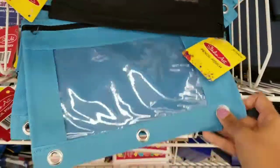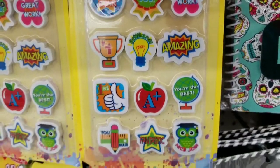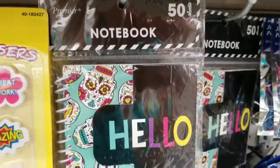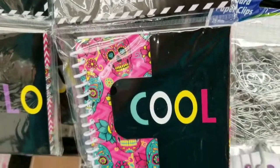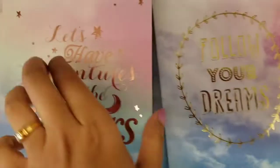There are different colors of pencil pouches. Cute erasers. Some pretty notebooks.